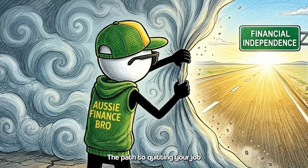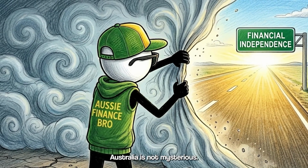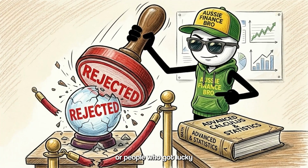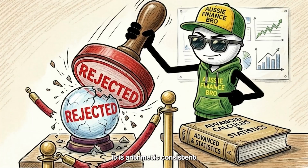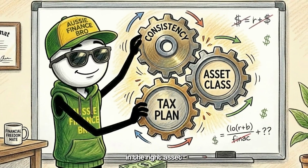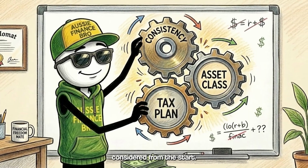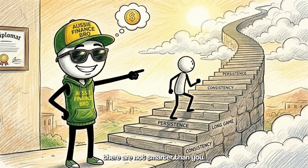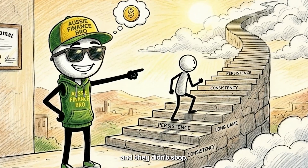The path to quitting your job through passive income in Australia is not mysterious. It is not reserved for high earners or people who got lucky with property in the 90s. It is arithmetic, consistent inputs over a long enough period in the right asset classes with tax considered from the start. The Australians who get there are not smarter than you. They just started and they didn't stop.